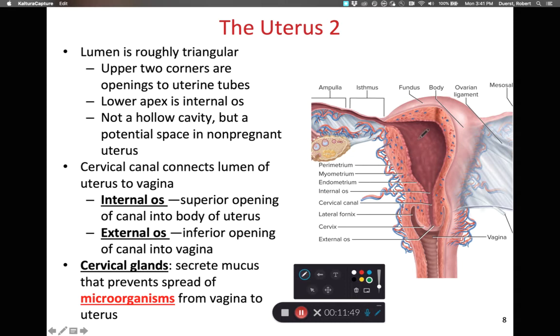As we look at the inside of the uterus, its lumen is roughly triangular in shape. And when we think of lumen, just to review, lumen is a generic term that refers to the hollow space in a hollow organ. As we look at the lumen, it's going to start typically at the uterine tube entrance point and then extend down towards, not all the way to, but towards the internal os. And this internal os is the internal opening of the uterus. We also have another opening down here, the external os. And in between the internal and external os, we have a cervical canal.